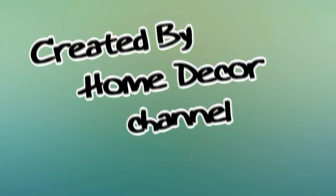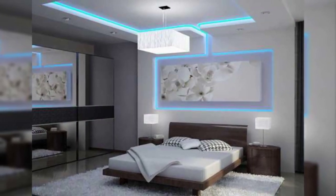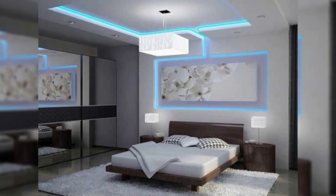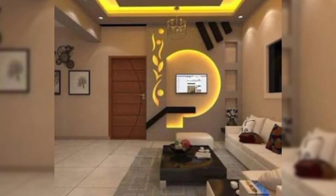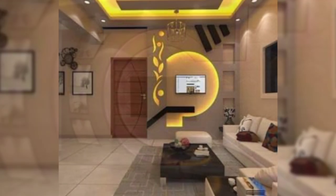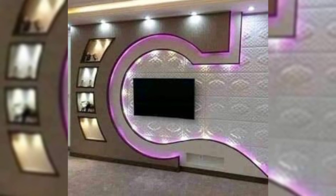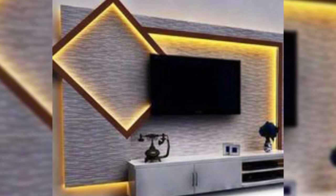Every house says something through its walls. It is the walls that stand tall to make a building your home. The first thing you think of while decorating your home is the walls. It is where you show off your style. The design of your home decor depends heavily on the way you decorate the walls.